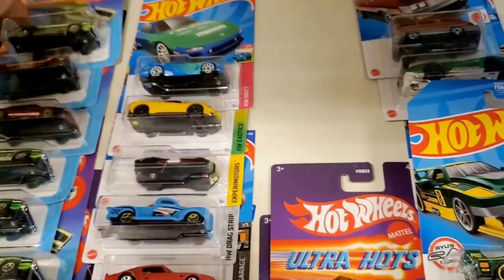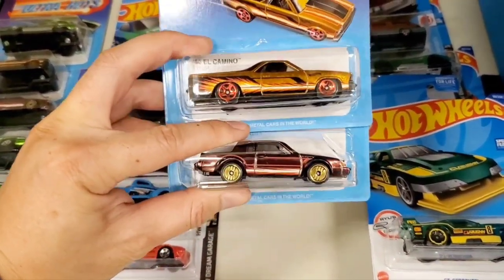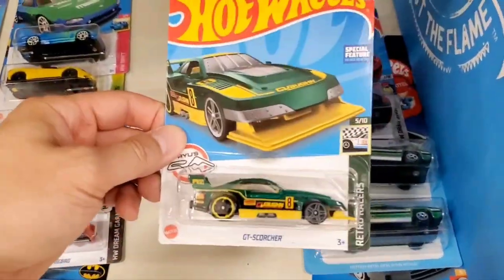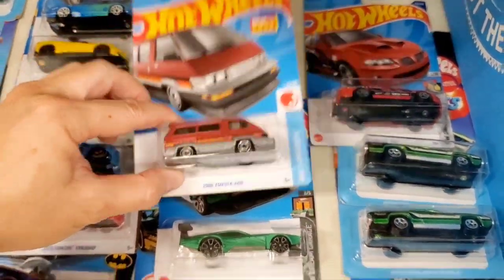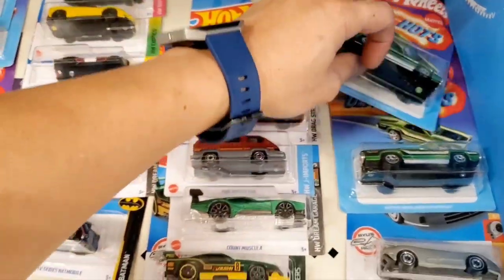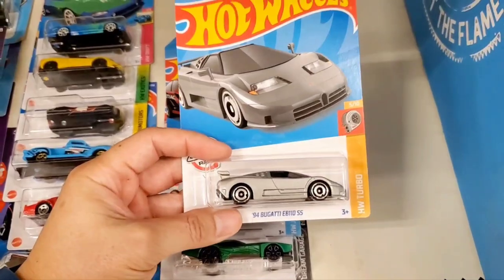More of those Ultra Hots. Not really a fan of collecting these things, but they must have something special. Do you guys know much about those? I don't know too much about them, but let's keep on looking over here. Here's that van, the very interesting classic old van. Pontiac GTO, and I think I'm done over here. Not much, just that Bugatti right there.